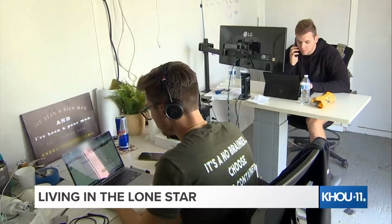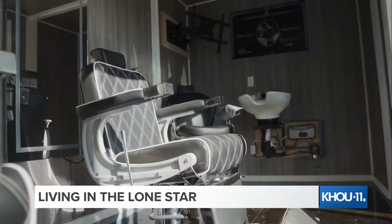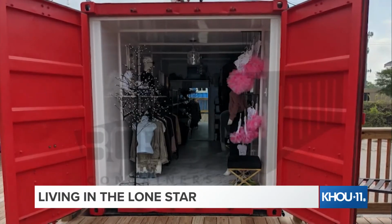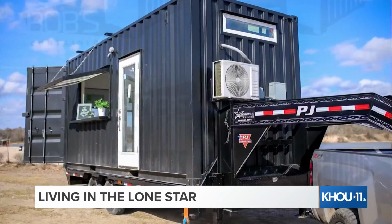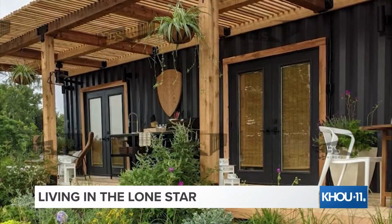Containers have business uses, too. The team at Bob's can turn a box into an office, a barbershop, a bathroom. It's the containerization methodology. It's like whatever you need, you can put it in a container. You have that mobility aspect, so pick it up and move it. There is no containing the possibilities. Tons of things you can do with it.